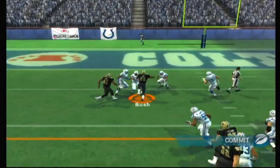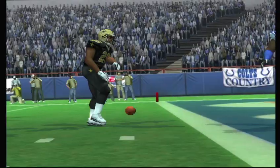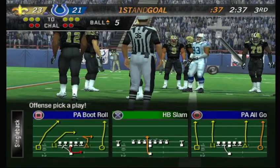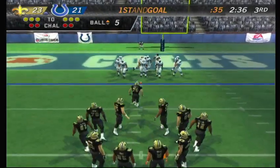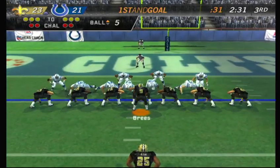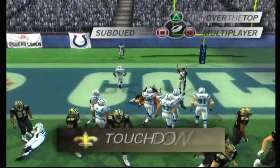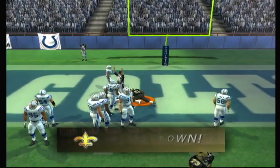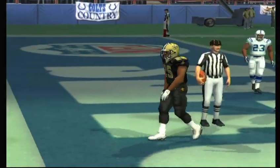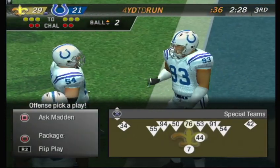Looking upfield. Number 41 comes up to make the play at the 5. Everything they do works on third down. No matter what down it is, when you keep moving the chains and keep the defense off the field, you're having a productive drive. Bush, the lone setback, receives the handoff and will score. And here's a case where you let your big guards, tackles and center do all the dirty work, and you just follow them in and get the touchdown.